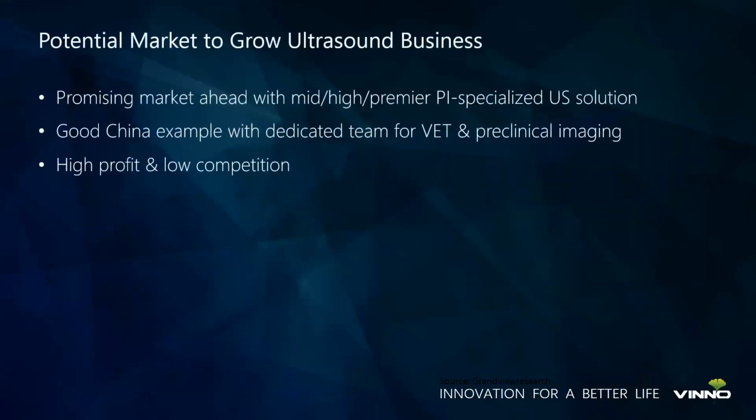Okay, so what is the potential? We have already taken a look at how big the market size of preclinical ultrasound imaging is, and also the reasons why it's going to be booming in the future, and why it is important for us. So what does it matter for us? Of course, in conclusion, it's a promising market with a very high increase forecast in the future.